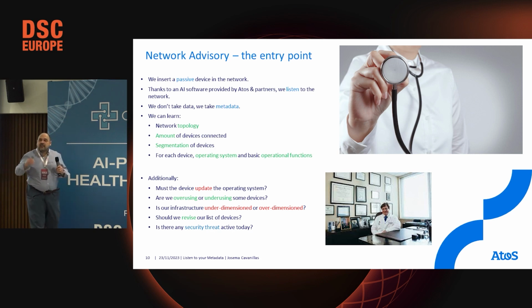But not only that, additionally, we advise on things. For instance, the operating system of this is outdated. You should update it. This is important for the hospital director. You have 3 computerized tomography machines. They are completely overused. You should buy a new one. Or the other way around.